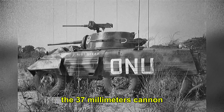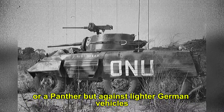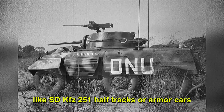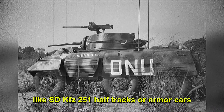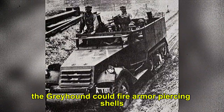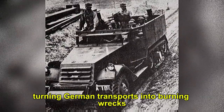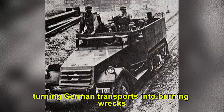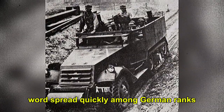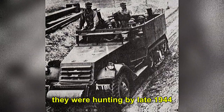The 37mm cannon might not have pierced the thick armor of a Tiger or a Panther, but against lighter German vehicles like Sd.Kfz. 251 half-tracks, or armored cars, it was devastating. The Greyhound could fire armor-piercing shells fast and accurately, turning German transports into burning wrecks before slipping away into the smoke. Word spread quickly among German ranks. Those little scout cars weren't just watching anymore, they were hunting.